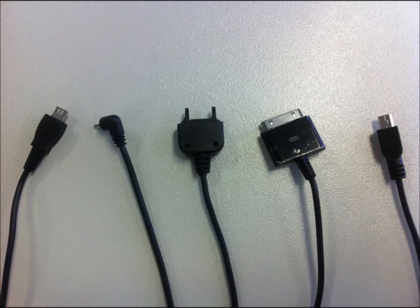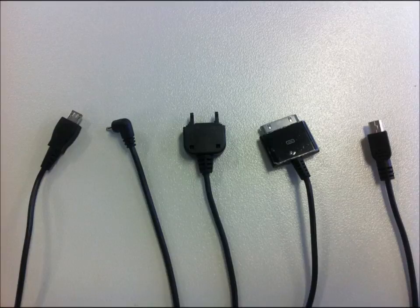You are able to purchase other charging cables as well for the iPhone, Nokia, Sony Ericsson and any mini USB style phone.